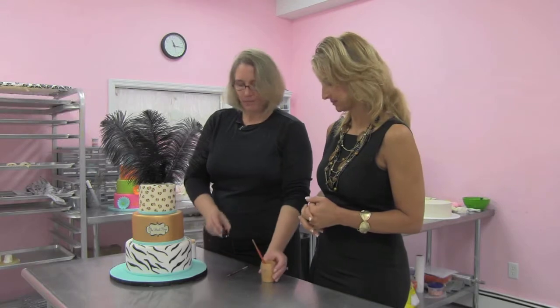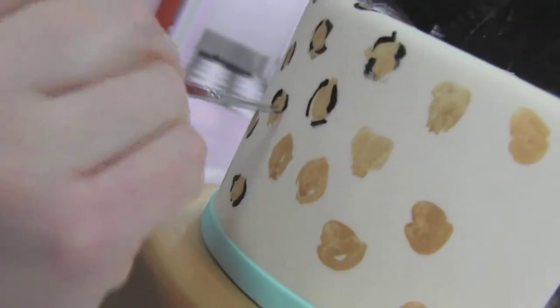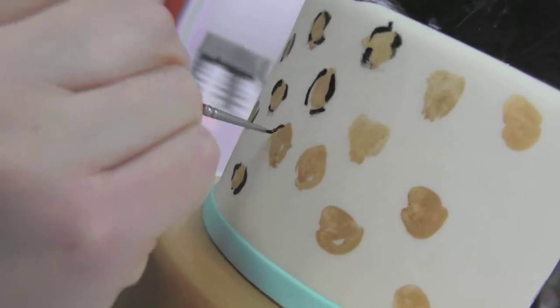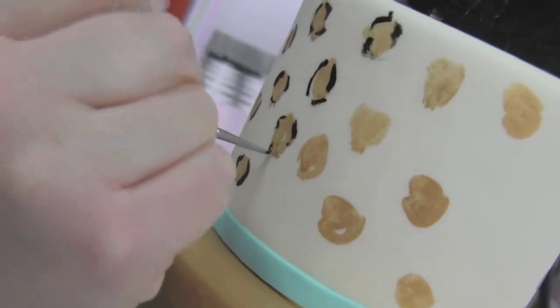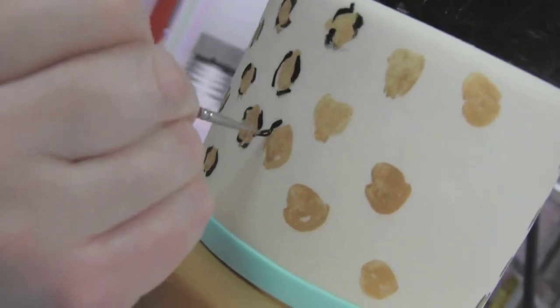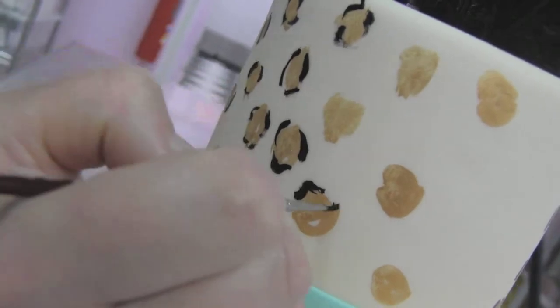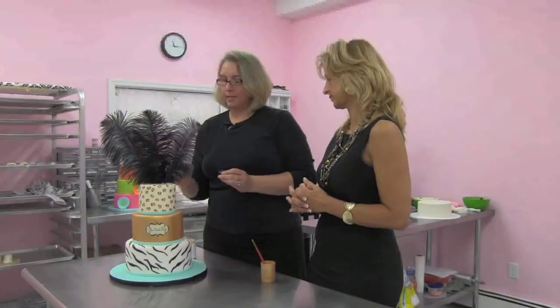Then I take black. Okay. Also, it's an edible paint. Much thicker, but you want a very thin brush at this point. And I just put the outside, again, a steady hand is not vital for this, and I just do the little squiggle lines around the outside.